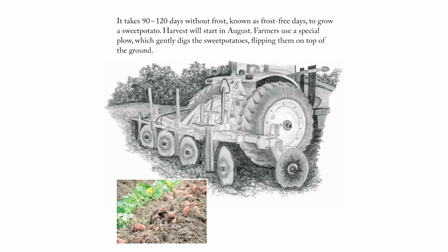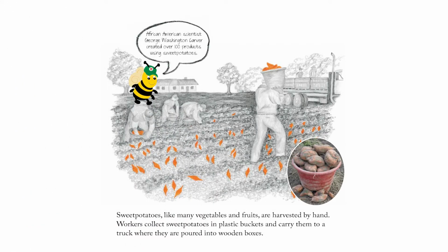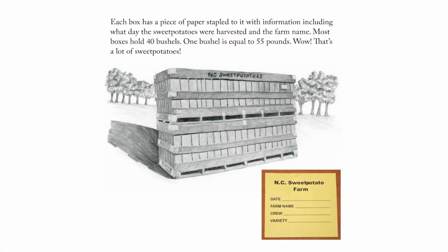Farmers use a special plow which gently digs the sweet potatoes, flipping them on top of the ground. Sweet potatoes, like many vegetables and fruits, are harvested by hand. Workers collect sweet potatoes in plastic buckets and carry them to a truck where they are poured into wooden boxes. African American scientist George Washington Carver created over 100 products using sweet potatoes. Each box has a piece of paper stapled to it with information including what day the sweet potatoes were harvested and the farm name. Most boxes hold 40 bushels. 1 bushel is equal to 55 pounds. Wow! That's a lot of sweet potatoes.